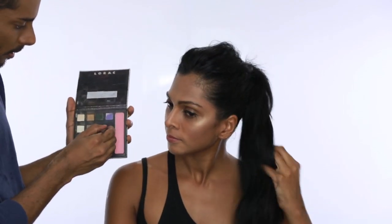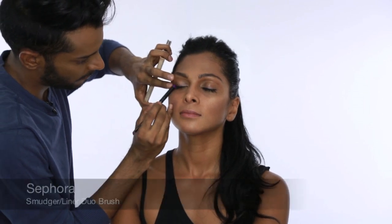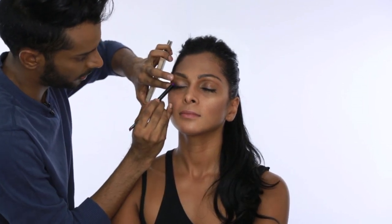This is a palette I have. It looks really ghastly with a broken sellotape mirror. This is by Lorac. It's a palette. This was also a gift to me by another actress called Lakshmi Manchu in the Telugu and Tamil film industry. Thank you, Lakshmi. It's been put to use. I'm using this deep blue, like a really deep, rich blue. And I'm going to take that on my smudger brush and buff it into this line. So you can see that rich blue.